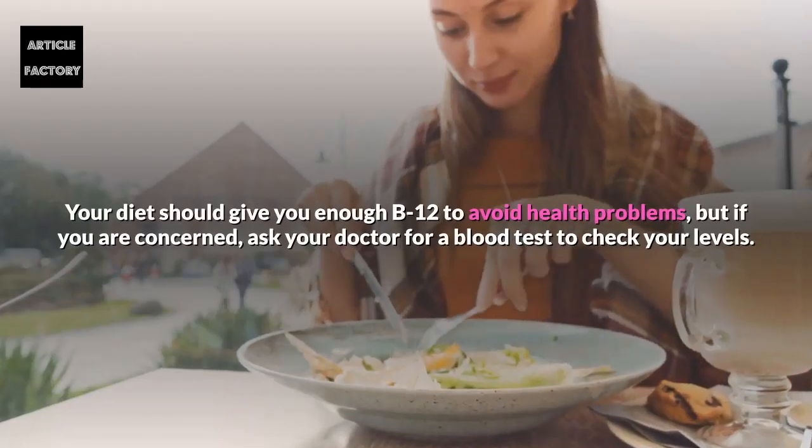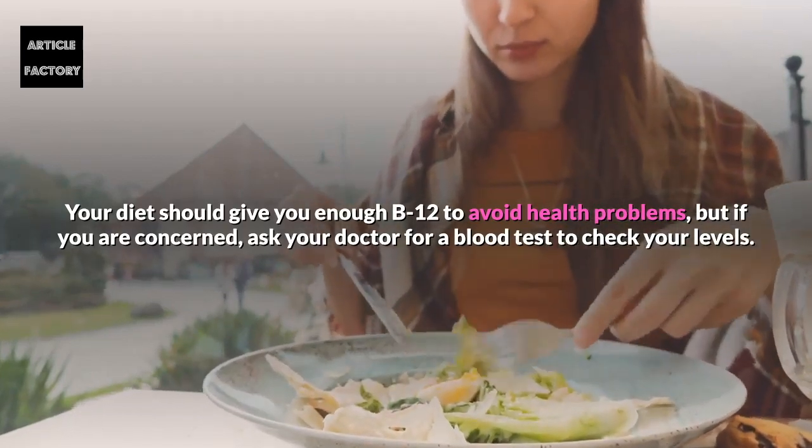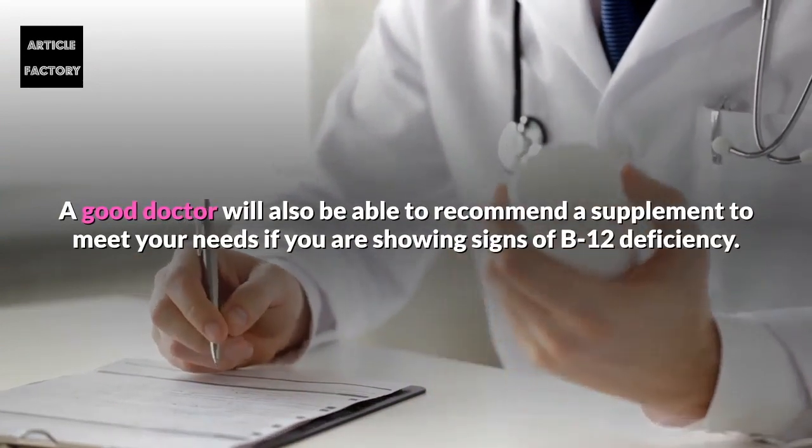Your diet should give you enough B12 to avoid health problems, but if you are concerned, ask your doctor for a blood test to check your levels. A good doctor will also be able to recommend a supplement to meet your needs if you are showing signs of B12 deficiency.